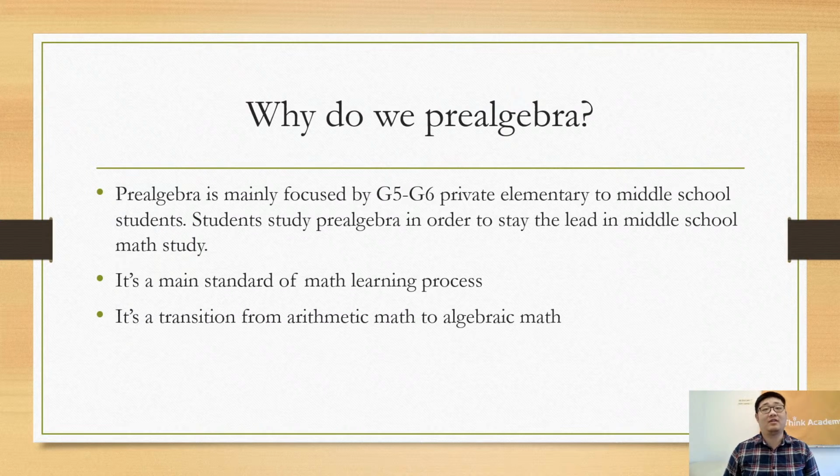And the reason is that it's a transition from arithmetic math to algebraic math. To talk about the difference, arithmetic math includes all the numbers. For example, we have the integers, the fractions, and the decimals. But for algebraic math, what we usually see is not only numbers, but also letters. It's the first time you see that we can use letters or other symbols to represent numbers. That is a thing that a lot of kids cannot get through.